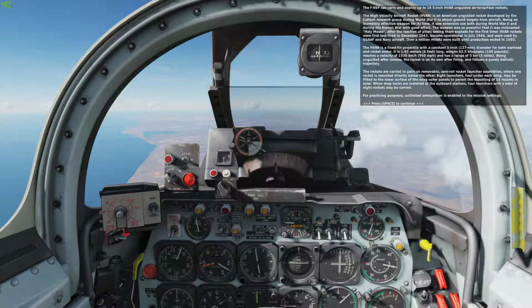The F-86F can carry and deploy up to 16 5-inch HVAR unguided air-to-surface rockets. The High Velocity Aircraft Rocket, or HVAR, is an American unguided rocket developed by the Caltech Research Group during World War II to attack ground targets from aircraft. Being an incredibly effective weapon for its time, it saw extensive use both during World War II and during the Korean War with good effect.